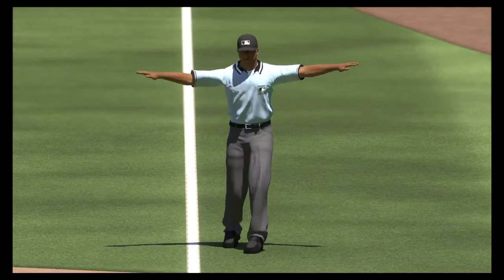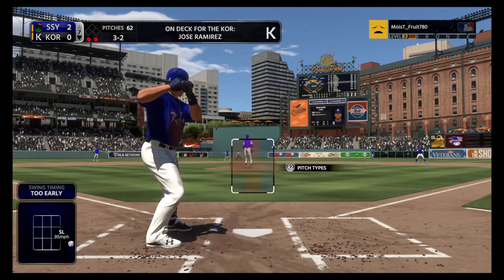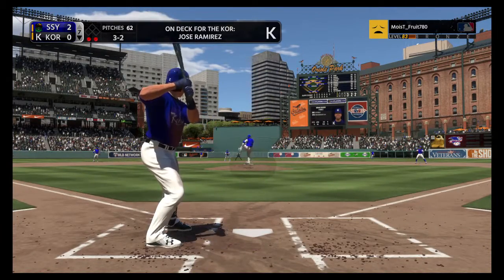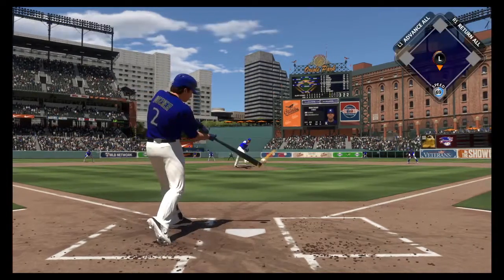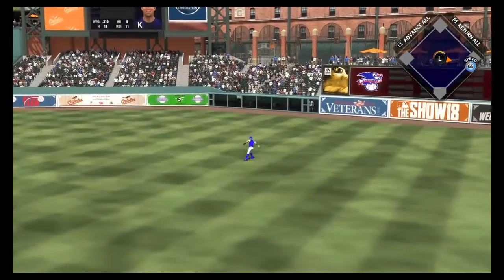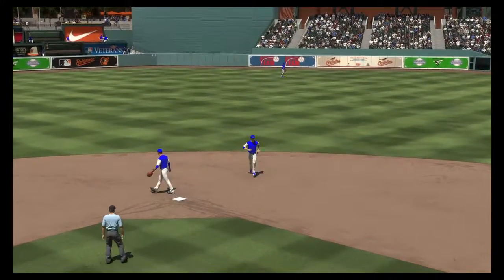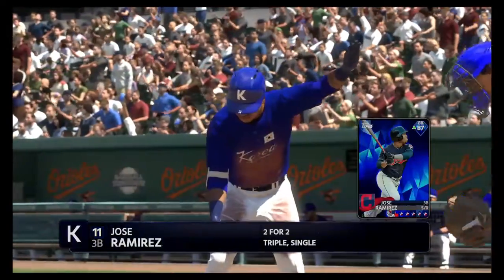Started to go. Did he hold up in time? Yes, says the first base umpire. It's ball 3 now. Crowd gets up for the 3-2. Takes this the other way to right. And that is in there for a 2-out base knock. So he wins the full count battle and finds a way to extend the inning.